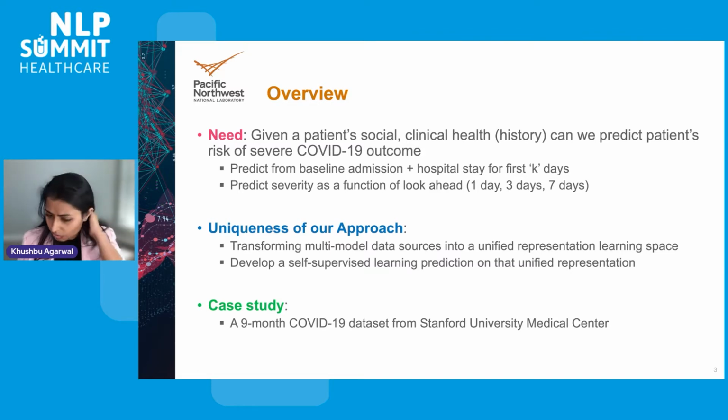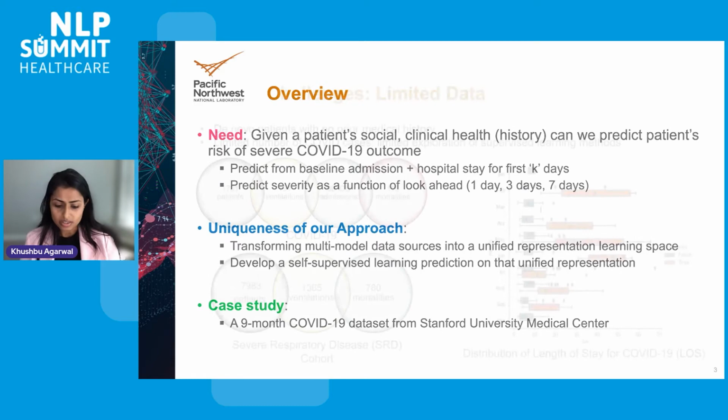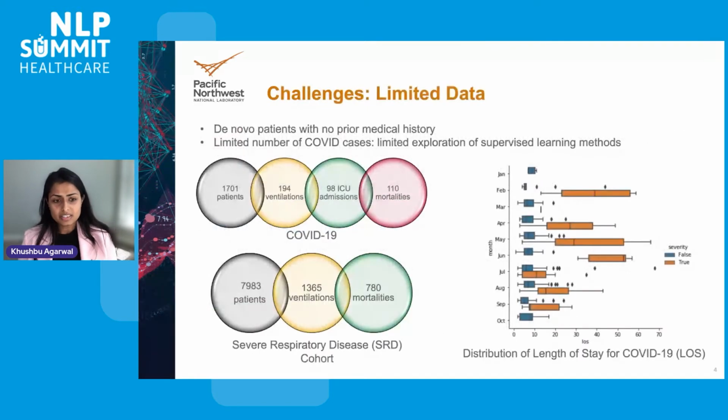And the work that I'm going to discuss today is in the context of the study we did with Stanford University Medical Center for predicting COVID-19 outcomes by taking 9 months of COVID patient data from their center.